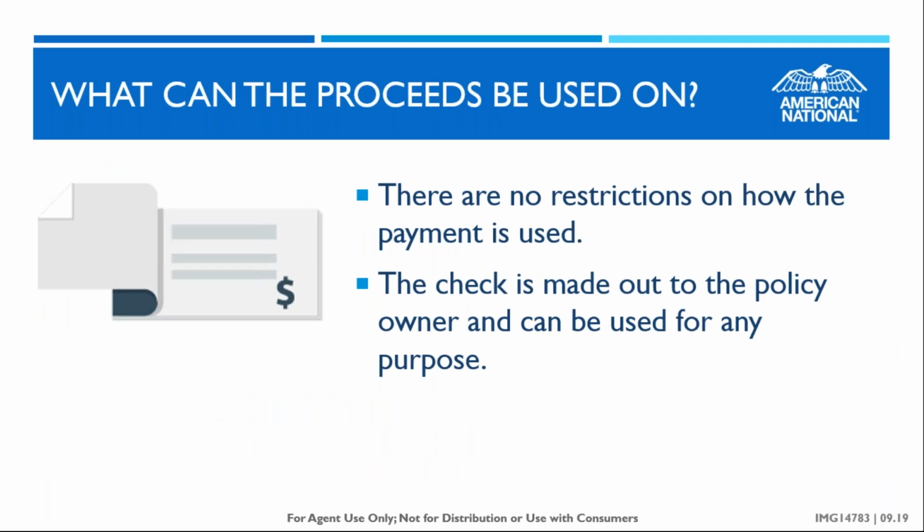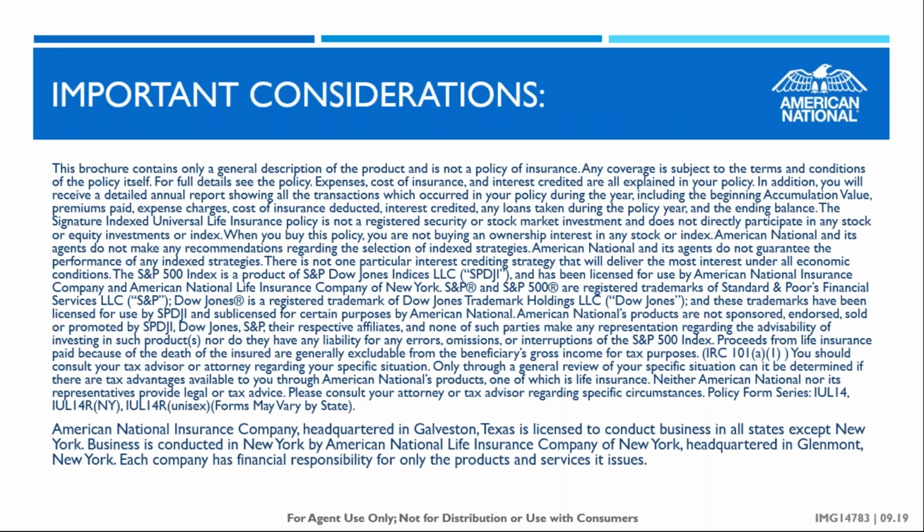Also, when we send a check to the customer, there are no restrictions on how the payment is used, and also the check is made out to the policy owner, so it can be used for any purpose. Also, all of our life policies can be submitted through our expert office system.